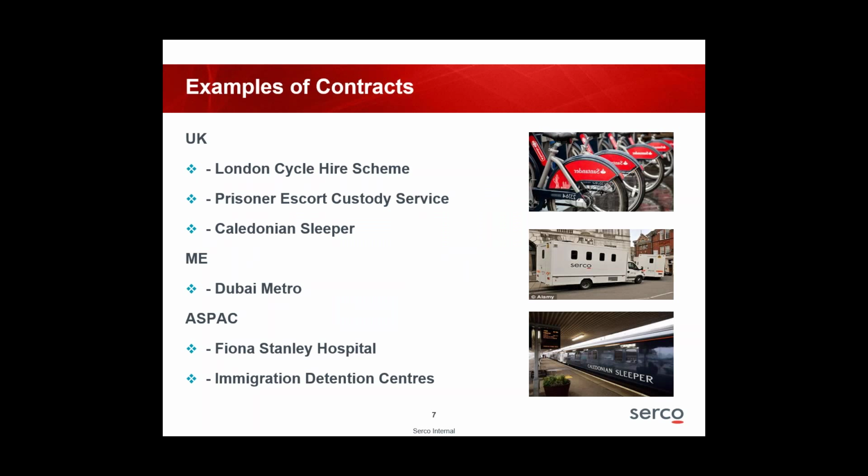Some examples of the contracts are the London Cycle Hire Scheme, which is commonly known as the Boris Bikes. Prisoner Escort Custody Service: if people live in London, they would be familiar with the white vans with the Serco name on it, taking prisoners to court or, unfortunately, to the jails if they need to go back there. In the Middle East, we run Dubai Metro.